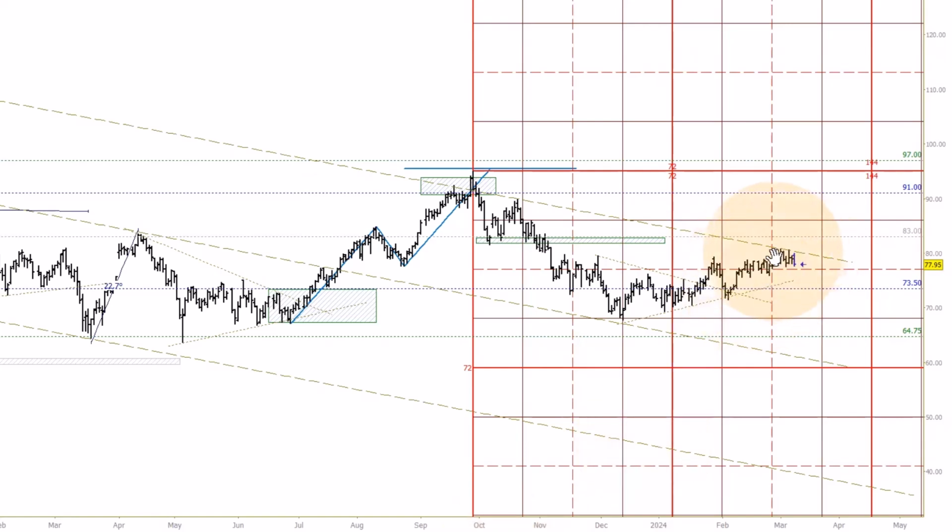So my thing to watch is, can we take out this channel line? If we can take out the upper channel, that's very positive.